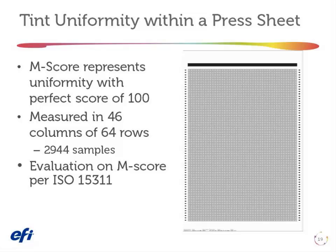The M-score, to get an IDEAlliance certification, has to be on the order of 60, which is very, very difficult. And again, unless you have a very new conventional press and you're running it very, very carefully, it's also hard to keep your sheets even, especially across a large form if you have a full sheet press.